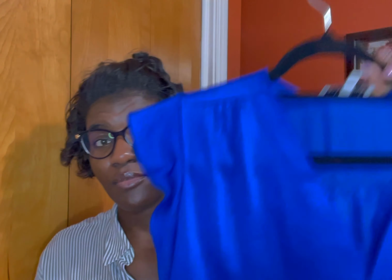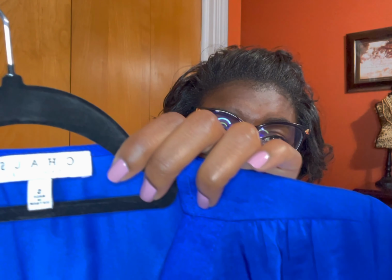Now, you know me. I believe in having more than one option with my items. So you can also pair this skirt with this top. Y'all remember this top? I think this came from Marshalls too. And I'm not sure of the pronunciation of this brand. It's Chaus. I don't know if they pronounce it Charles, Chaus. I'm not sure. But here's the name, and it's a small.